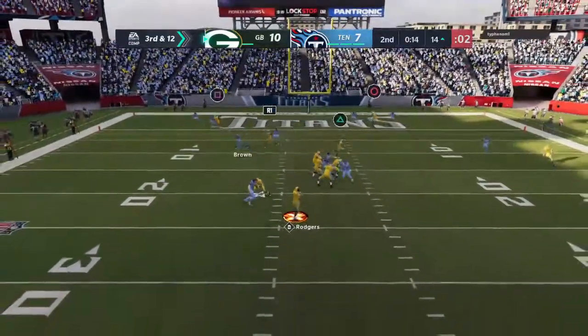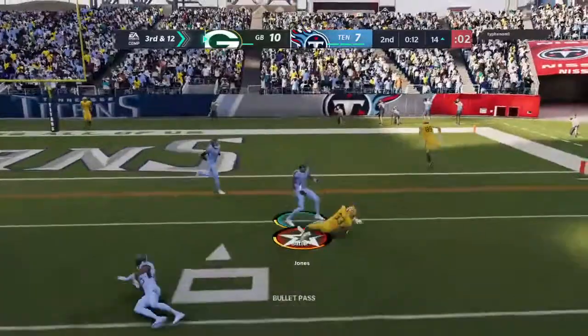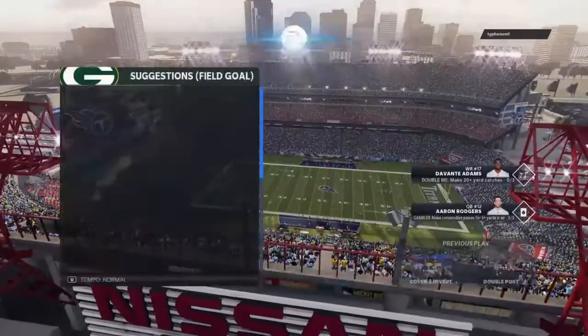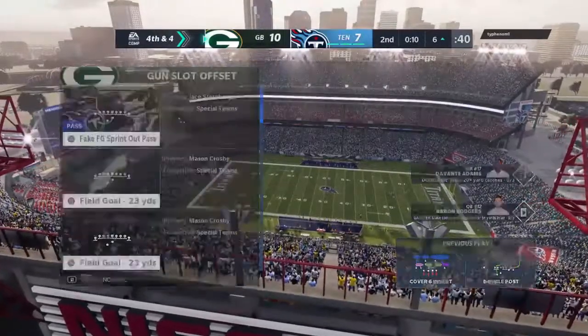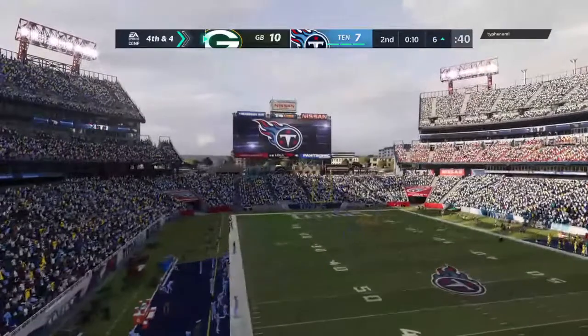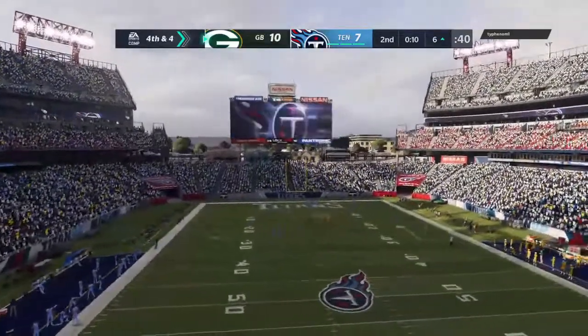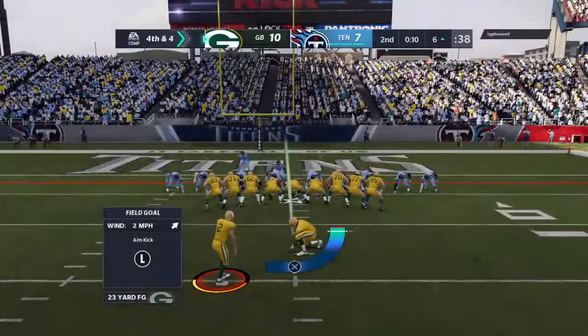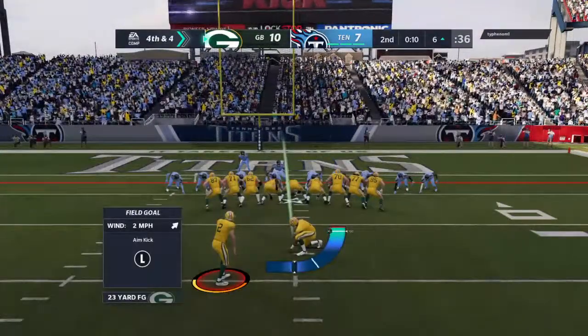Working from the gun, Rodgers. That's complete, right around the 8. And they'll rally and stop him short of the first down at about the 6. Now a timeout signaled for, and they'll get it with 10 seconds to go before halftime. So they won't get a touchdown, but here's a chance to at least get 3 to end the first half.